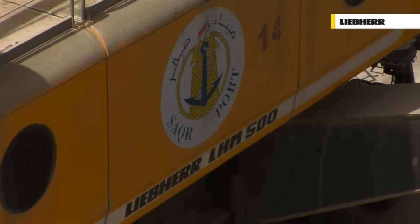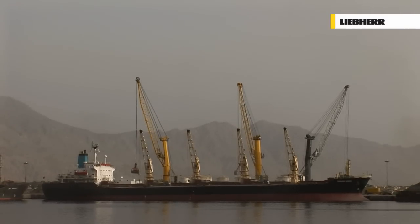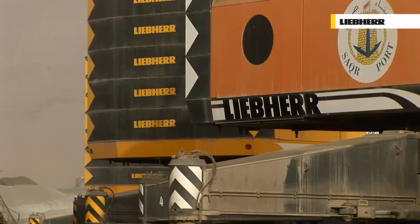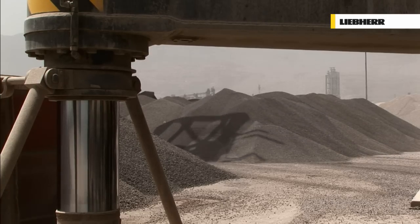Liebherr mobile harbour cranes are designed for high-performance handling rates up to 2,000 tons per hour. Saqr Port, in the United Arab Emirates, is the biggest bulk handling port in the Middle East. 30 million tons of a wide variety of dry cargo passed through here in 2008.